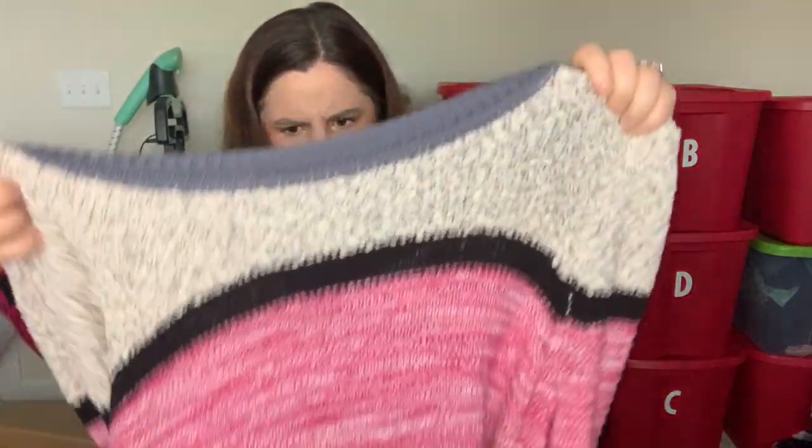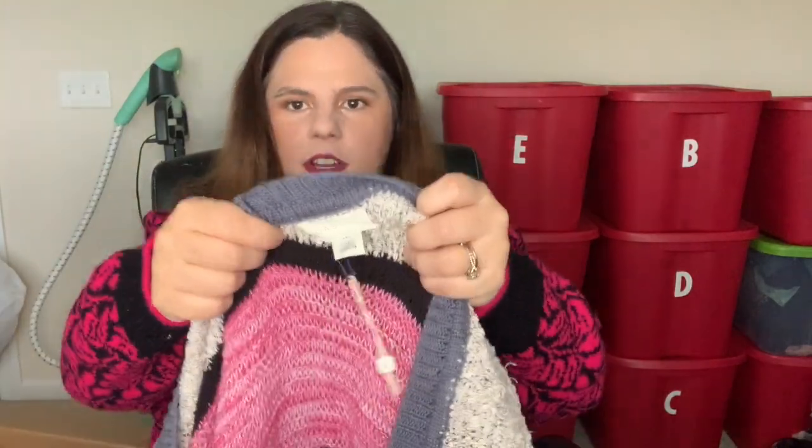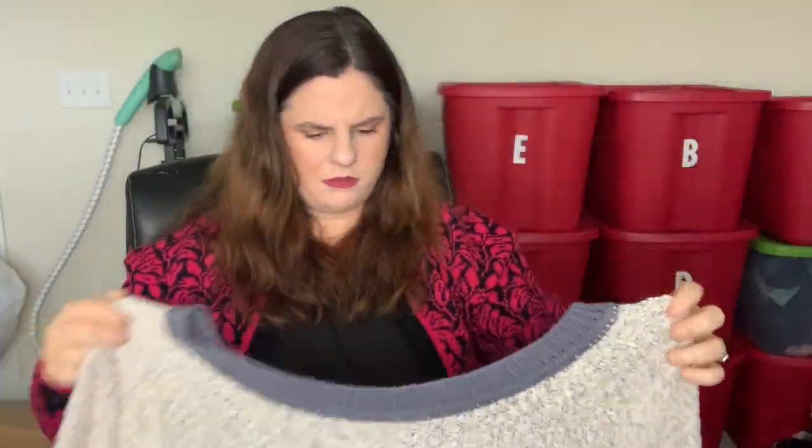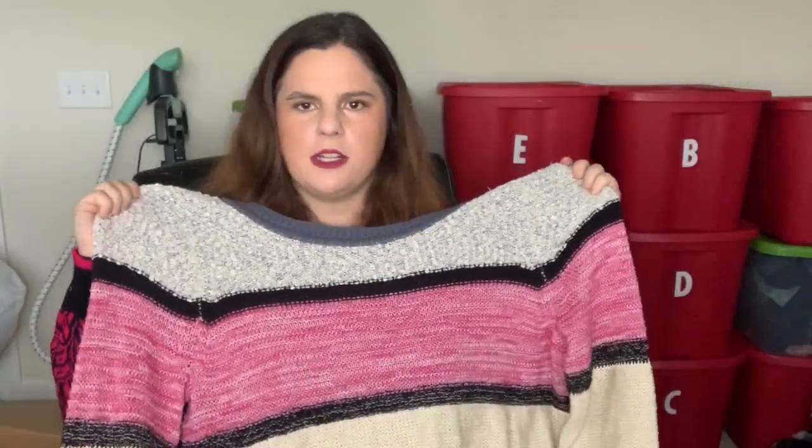Oh, this is cute. Yes, this is a woman's, I think. Castlon. There's a lot of Castlon. Okay, extra, extra large. Just like a V-neck sweater. Or, well, wait a minute. So it's like a crew neck at the front, but a V-neck in the back? Like a V-back? Yeah. Okay. I don't know. Cute. I like the extra, extra large. Cool.